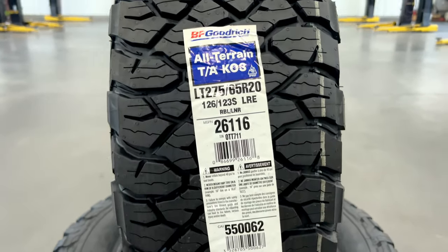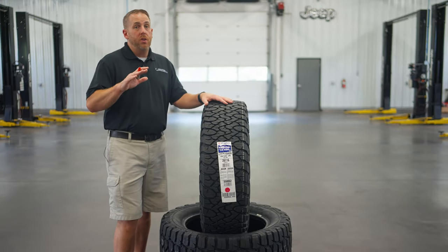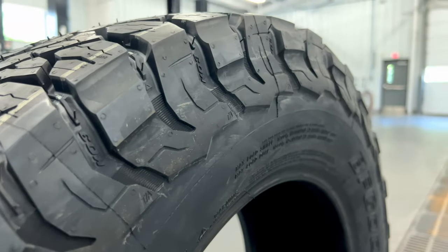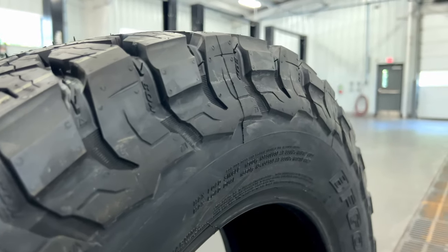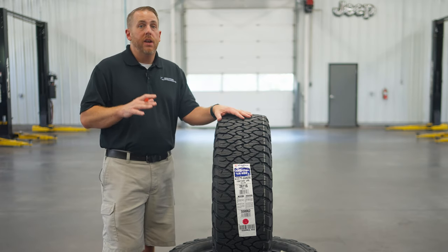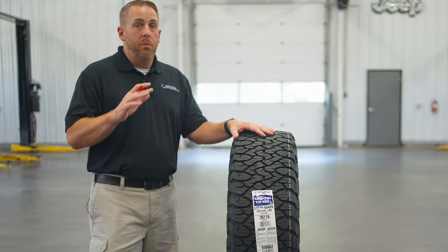Now let's address the price point. I know that's always a key consideration. The BF Goodrich All-Terrain KO3 tires are priced from $399.99 to $449.99 per tire, depending on the size you select. Remember that you're investing in a tire that's designed to handle the toughest terrains and provide exceptional performance. So keep that in mind when making your decision.